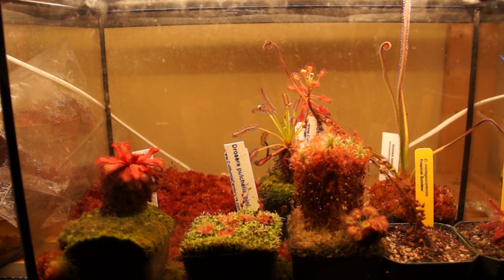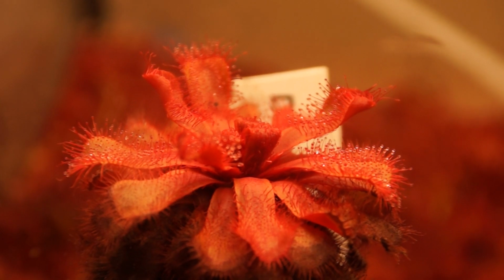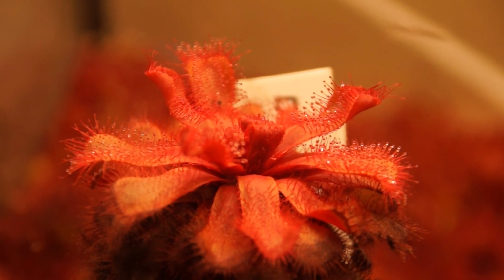But okay, let's just start out with the terrarium. First up, Drosera slackii. As always, looking amazing. This is my favorite rosetted sundew by far. 100%. Can never convince me otherwise. Maybe you could, I don't know, but this is a really, really nice plant. I love it a lot.